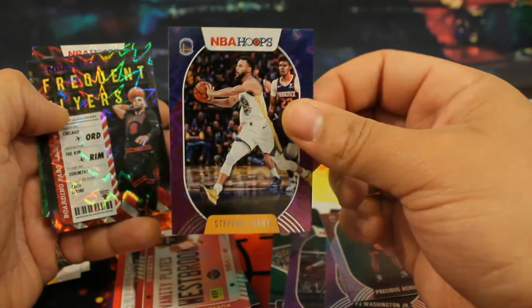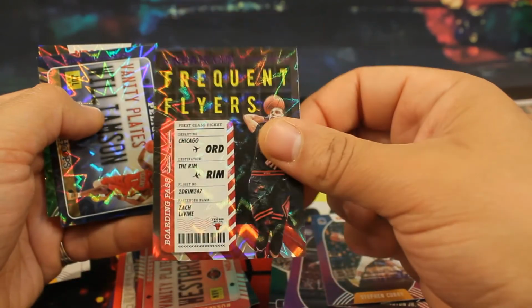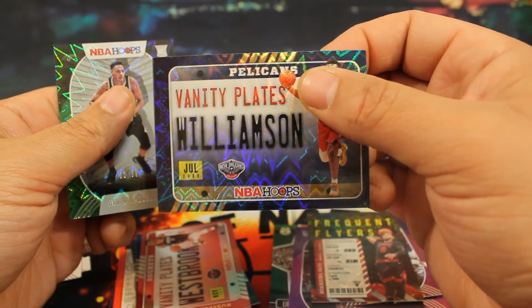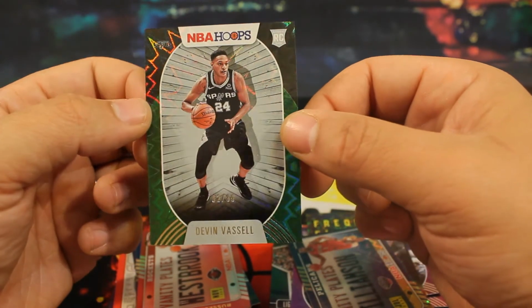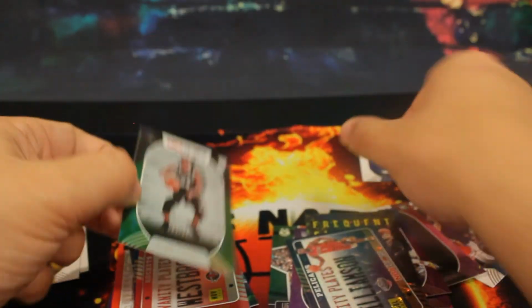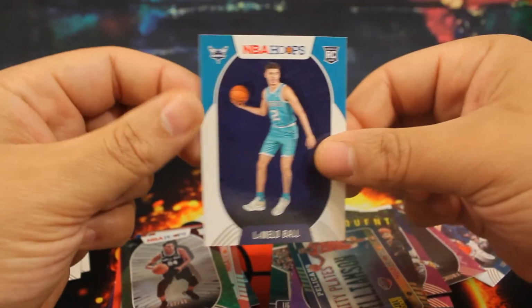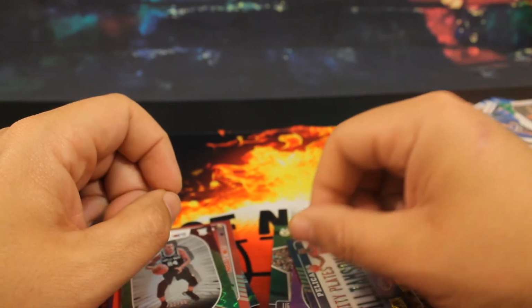Vanity plates hollow Russell Westbrook. A Stephen Curry Purple Explosion. That's nice. We got a Frequent Flyers Explosion Zach LaVine. We got that vanity plates Zion Williamson. And we got a Devin Vassell Green Explosion rookie card, 2 of 89. And we got this right here. Oh, I can't forget about this. LaMelo Ball rookie card. And that's about all, guys.